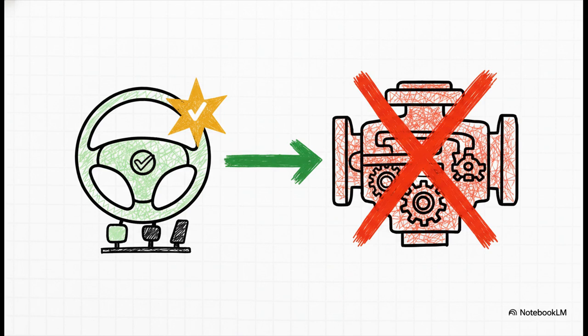But let's zoom in on that presentation step, because this is where a lot of people can get tripped up. The secret? It's all about priorities. Just think like you're teaching someone to drive. You wouldn't start with the chemical composition of gasoline, would you? Of course not. You focus on what they need to know right now.